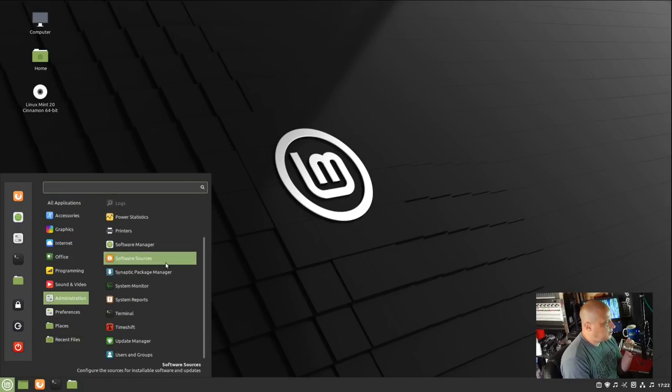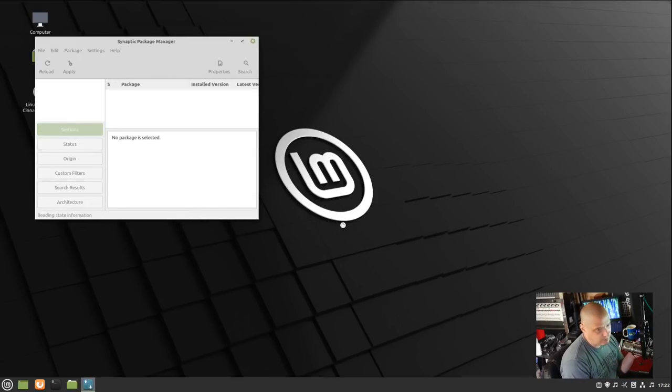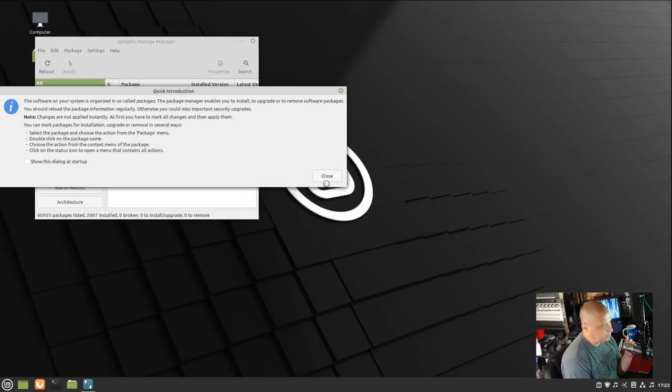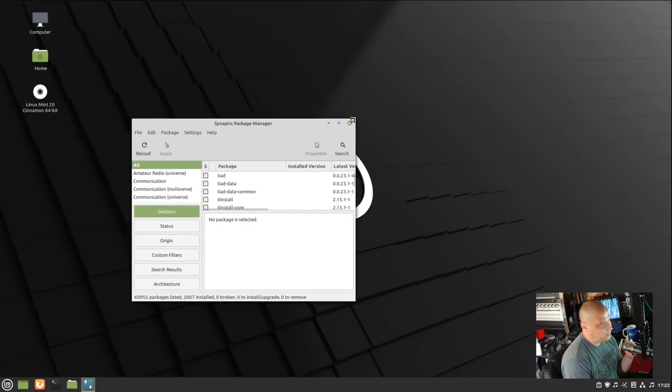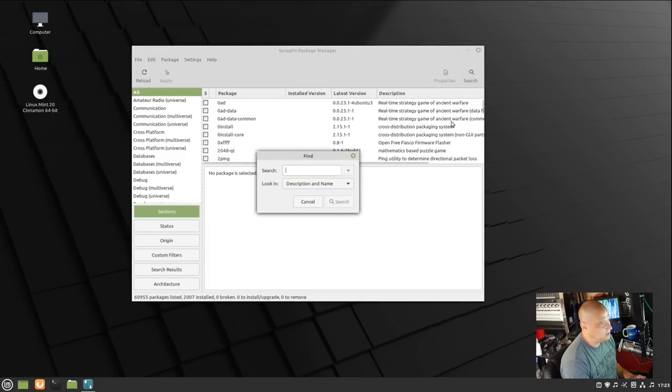Also under administration, we have the Synaptic Package Manager. So this is a really nice graphical way of installing and removing software. It's not going to have screenshots and things like that, user reviews, but it does allow a very nice interface to search for applications that you may want on the system. You just search for something, you click the search button, and you search for a particular program.